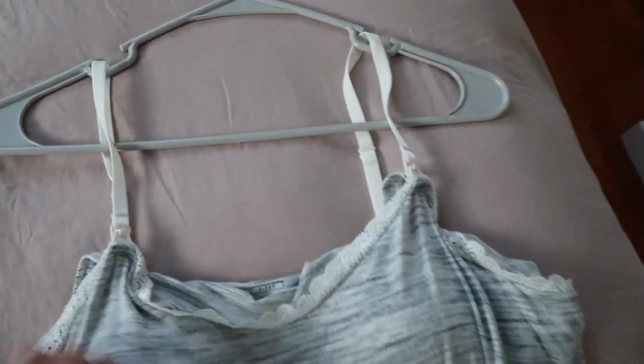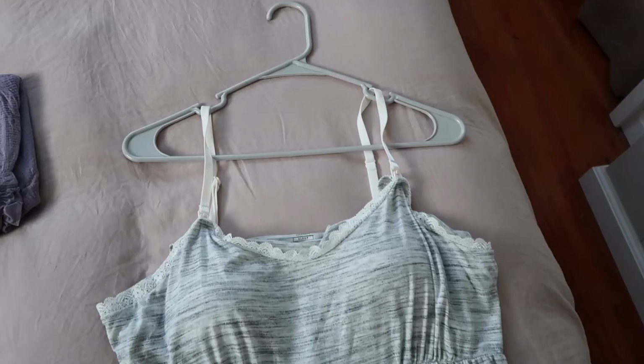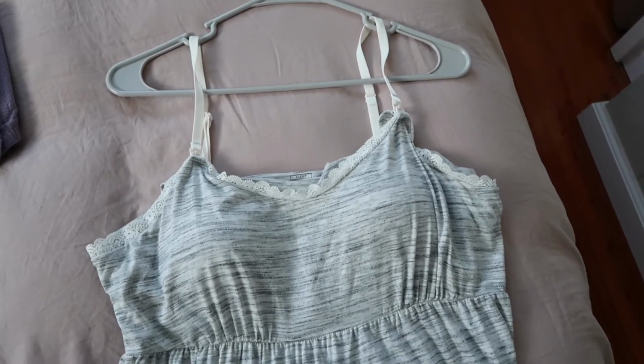This is a nursing gown. It has clips in the side. Again, really loose, not form-fitting at all. Can wear and hold the baby in, sleep in comfortably.